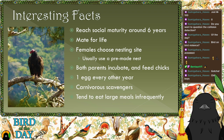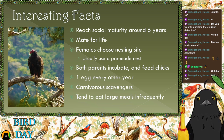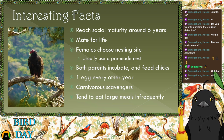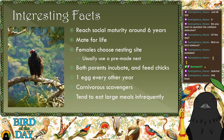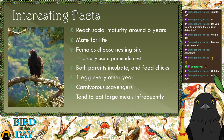So let me tell you about these little fellas here. They reach social maturity around 6 years old. So some birdies, especially your little birdies, they're gonna be having little baby birdies of their own the very first spring that they're fully alive. So it's just like, hey, I'm an adult after 6 months. Next year, I'm having babies of my own. Well, not the condors. They wait till around 6 years.